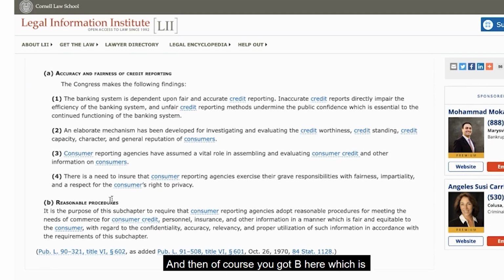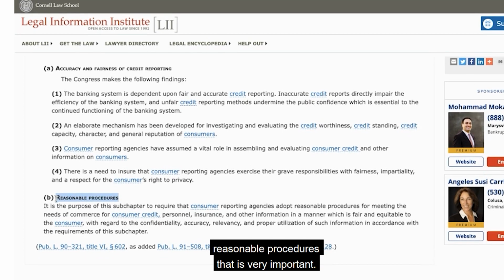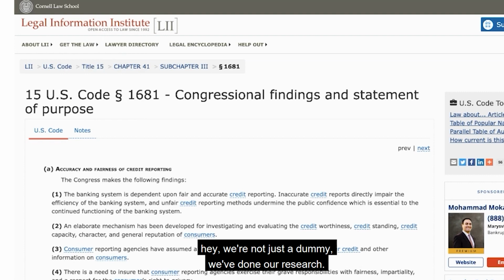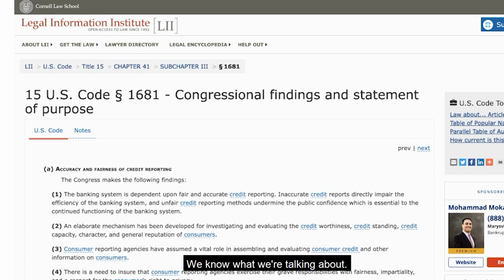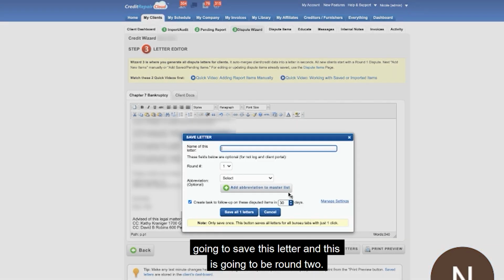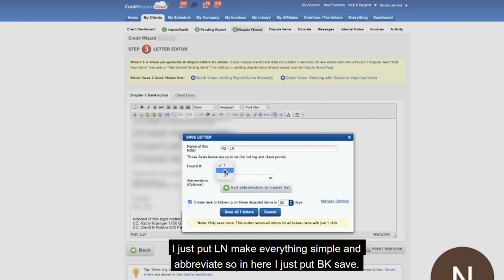Okay. And then of course, you got B here, which is reasonable procedures. That is very important. So again, we're using the law to show them, hey, we're not just a dummy. We've done our research. We know what we're talking about. You're in the wrong. Okay. So now we're going to go ahead and we're going to save this letter. This is going to be round 2. This is going to be, I just put LN. I make everything simple and abbreviate. So in here, I just put the BK.